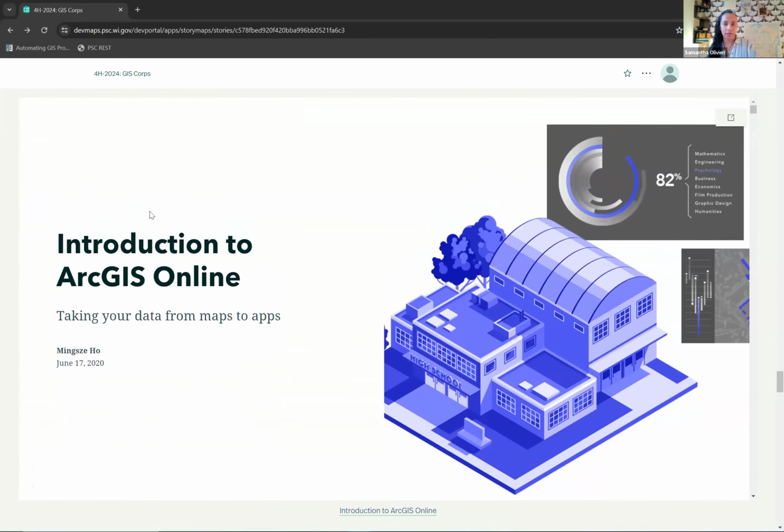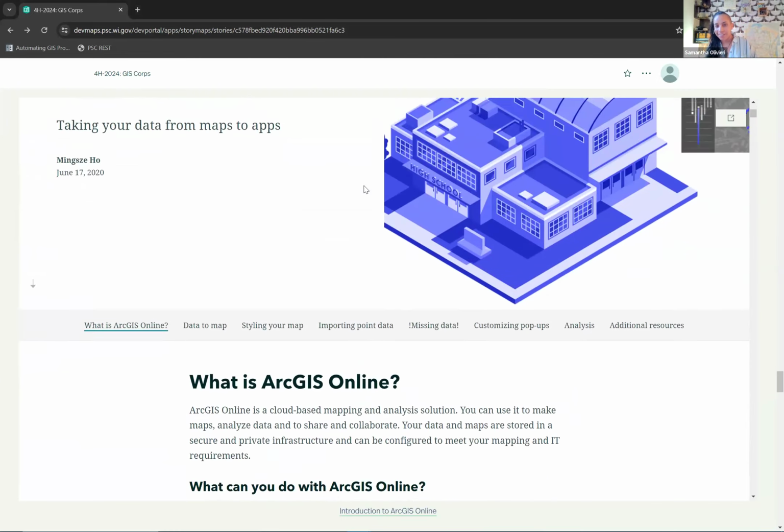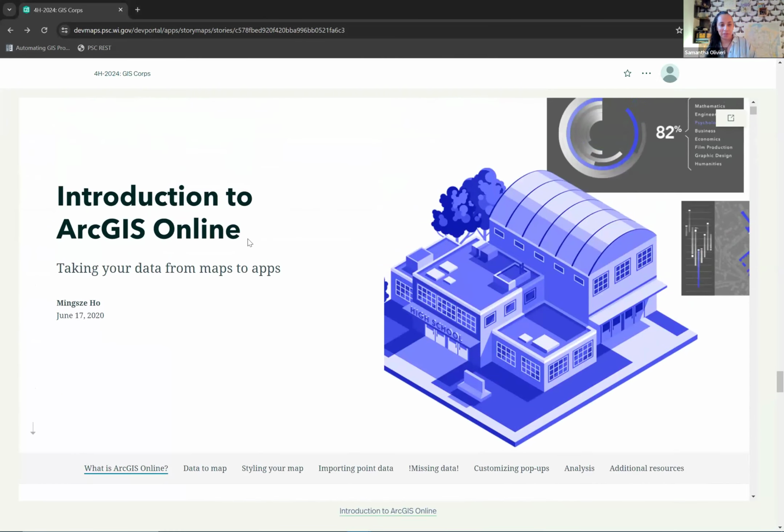All right, we'll scroll down here. Meredith found this amazing story map. So we have a story map nested within a story map, like Inception here for you guys. The cool thing is, if you want to do that for yours, you can make them completely interactive within each other. So Meredith, do you want to speak on this really quickly?